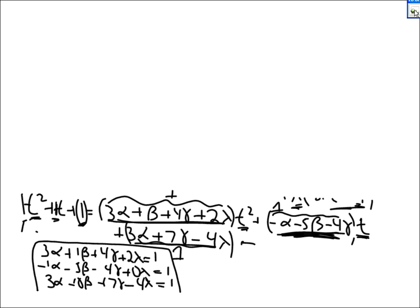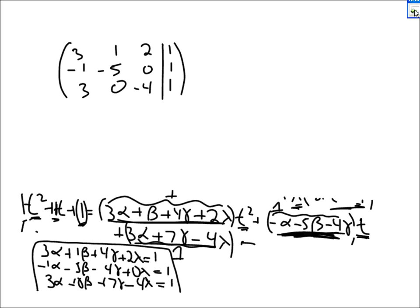Is this going to have a solution? If I write down the coefficient matrix, 1, negative 5, 0, 2, 0, negative 4, 1, 1, 1. Is this going to have a solution? Now, if the determinant is 0, something happens. If the determinant is not 0, something happens. And that's where you need to have these ideas in your head. You need to have all of this in your head.